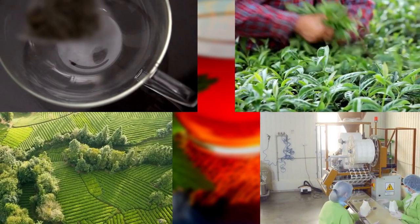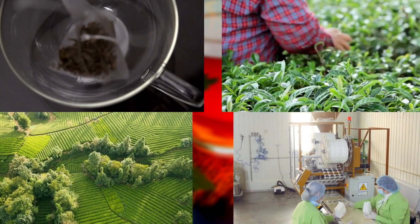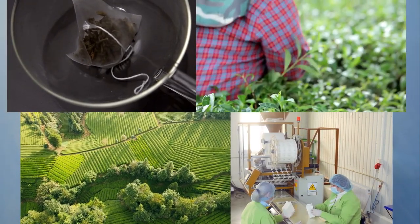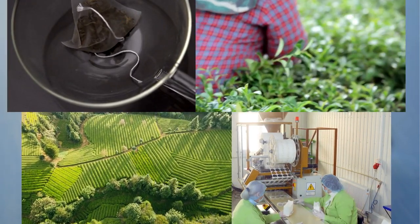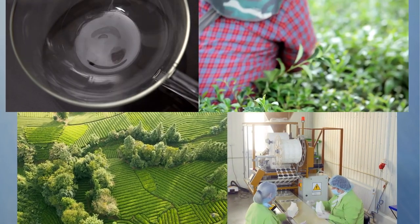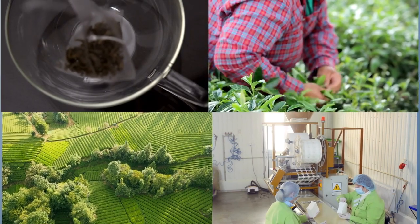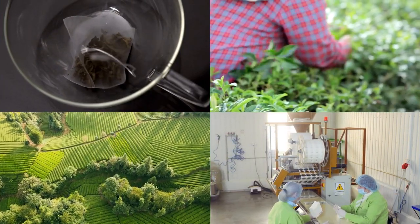So, dear tea aficionados, as you embark on your tea journey, remember that not all tea bags are created equal. Consider the quality of the tea leaves, the origin and terroir, the blend type, sustainable sourcing, and thoughtful packaging. And don't forget to explore those delightful pyramid tea bags too.